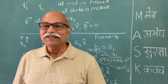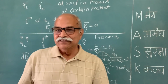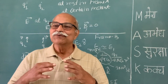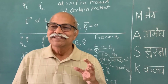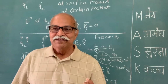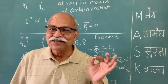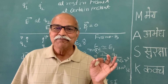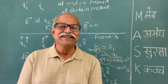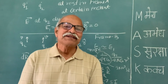All these transformation equations of E and B from one frame to another frame, velocities from one frame to another frame, are so consistent with each other that you get exactly the same predictions. You use frame A, you use frame B, you get exactly the same prediction of what is going to happen to these charges. Our nature is really beautiful, and laws of nature are still more beautiful.